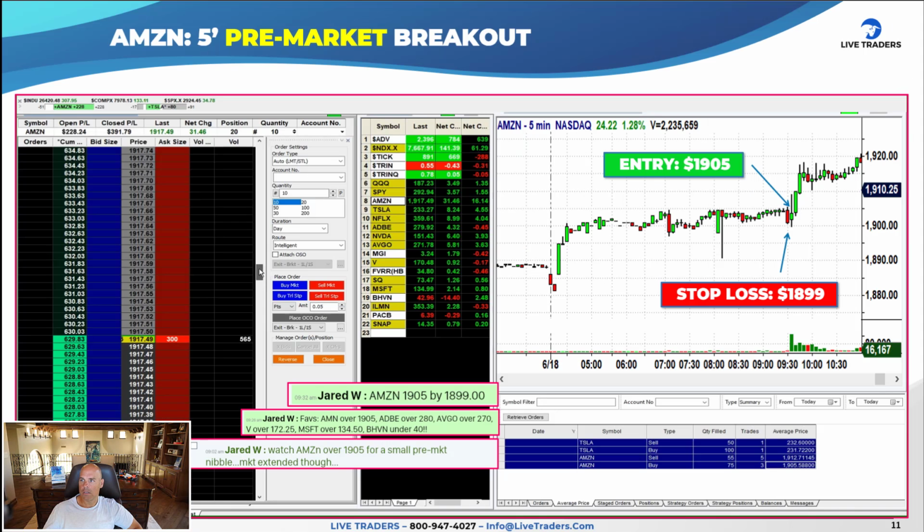And this was the Amazon trade, right? This was the Amazon trade. There it is. Got in right, see that red bar? That was the market open. That red bar is the market open. It dropped like $5 and immediately ripped, and we got in right then and there. I don't want to say no-brainer, but pretty close.